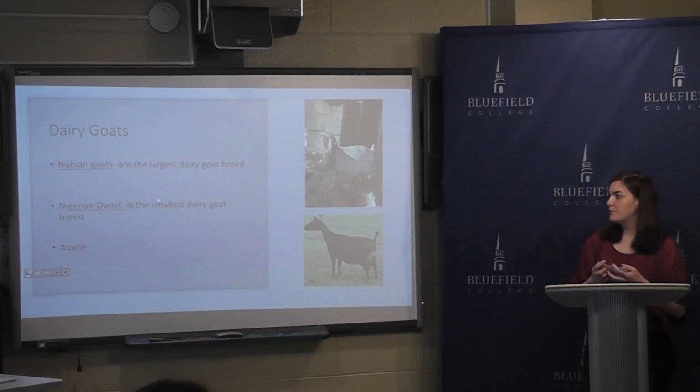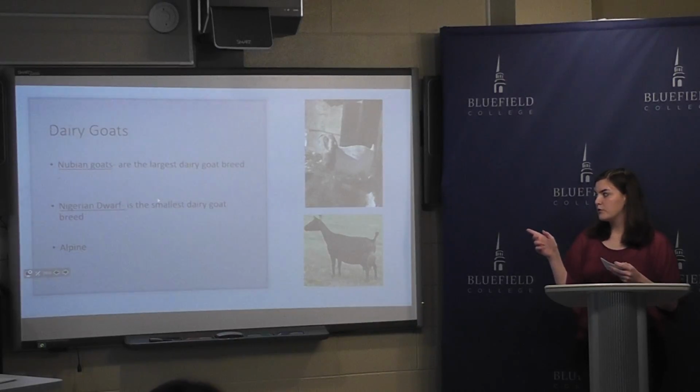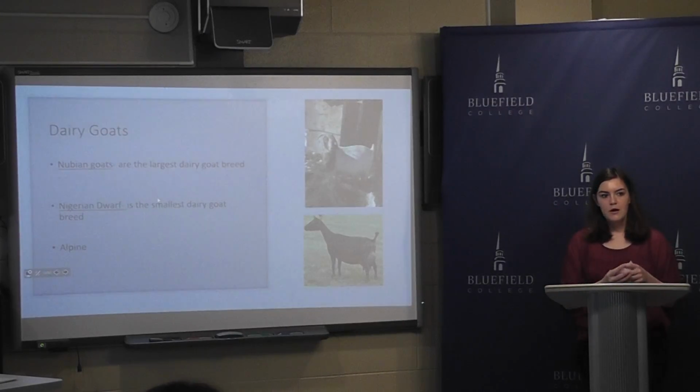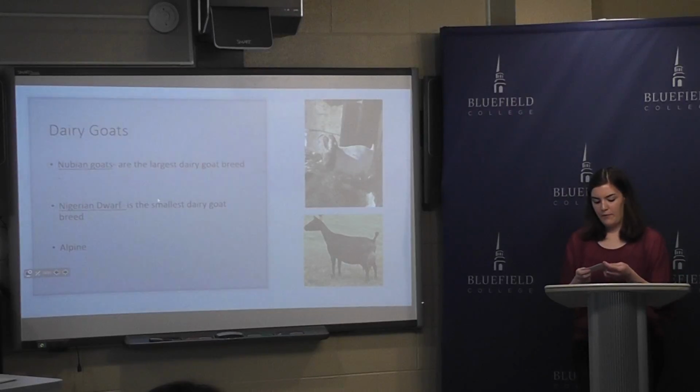And then some dairy goat breeds. The Nubian goats are the largest dairy goat breed, and the Nigerian dwarf is the smallest breed. Some people will crossbreed Nubians and Boers. The top picture there is my goat Lily. She's a crossbreed of Nubian and Boer. We find that when we do this, the does will produce more milk for their kids. And that's a picture of the Nigerian dwarf. Another one is the Alpine, also known as the Alpine dairy goat.